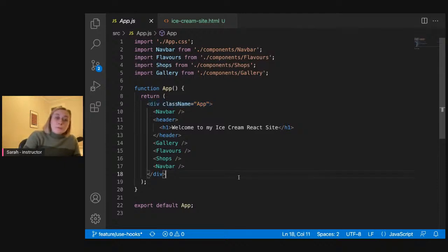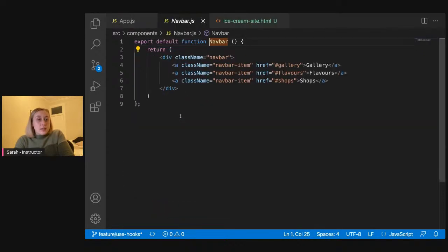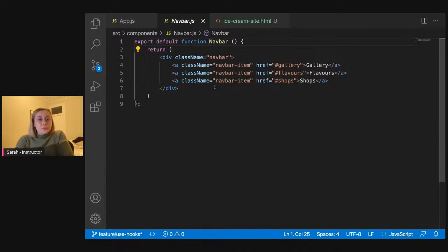All right, so now that we've seen the app itself, let's have a look at these individual components that I've been going on about so much. A little trick, if you use Visual Studio Code, you can Control-click and actually access the file where it is. And just to see where that is in the folder structure, I've got this folder called Components, and inside that folder, I've got all the components that I'd like to render on my page. All right, so let's have a look at this Navbar component.